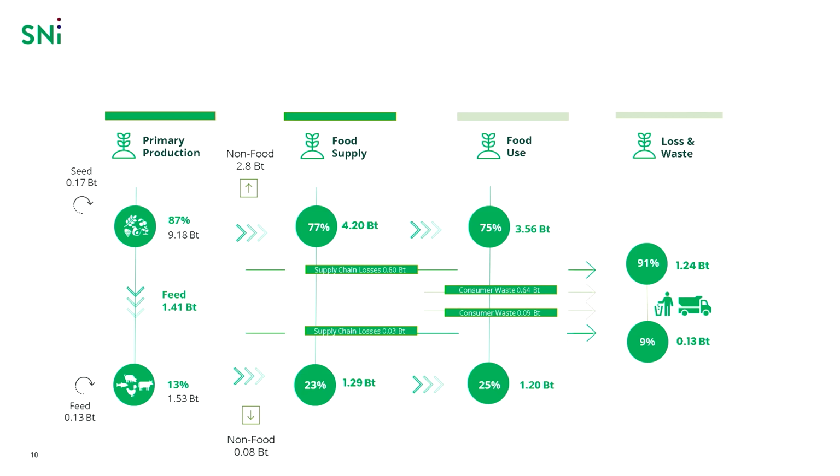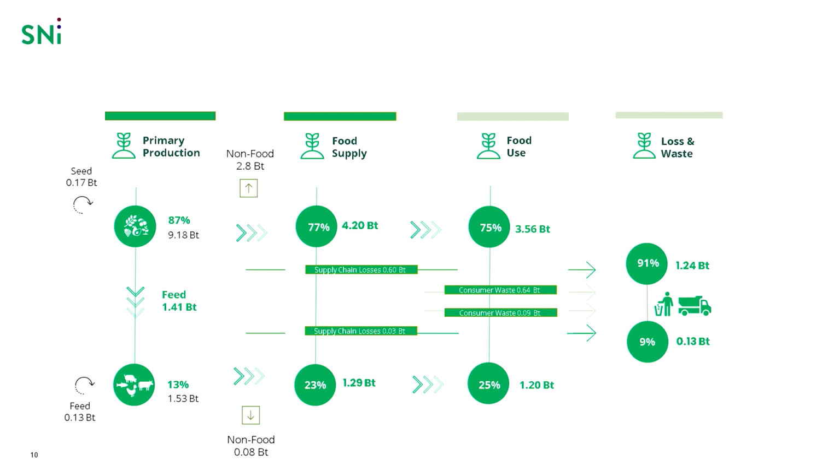So you can see that in terms of primary production, about 87% is plant-based and about 13% is animal source foods. Animal source foods includes eggs as well as animal foods, and it includes dairy. And then we take care of removing things like non-food uses, so that's feeding animals, etc., so that we can calculate the food that's available. Next is the food that we actually consume. And so you can see there that about 75% of the food that the global population consumes is plant-based, and about 25% is animal sourced.